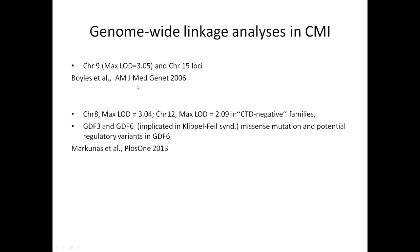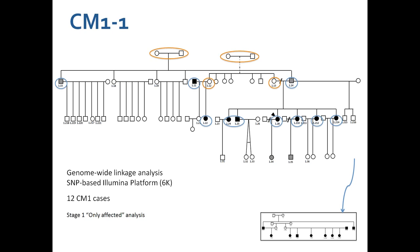So regarding the Mendelian forms, what we had when we began the study was only the work by Boyles and a group of the late Marsh Speer in the American Journal of Medical Genetics that showed loci at chromosome 9 and 15. And we didn't have, of course, knowledge of the recent publication by Markunas and colleagues, which appeared last year and which I think has already been discussed in this meeting.